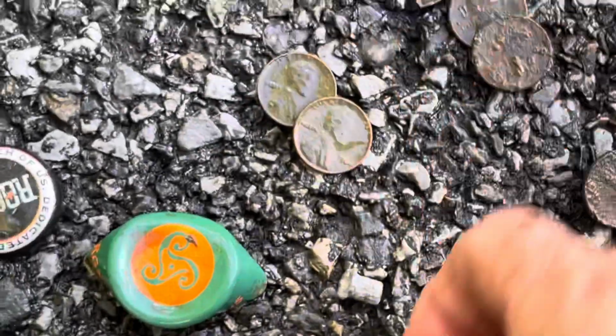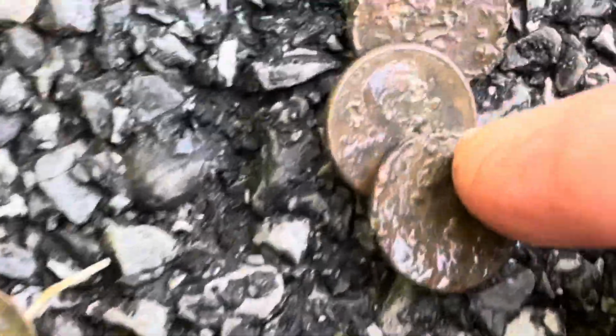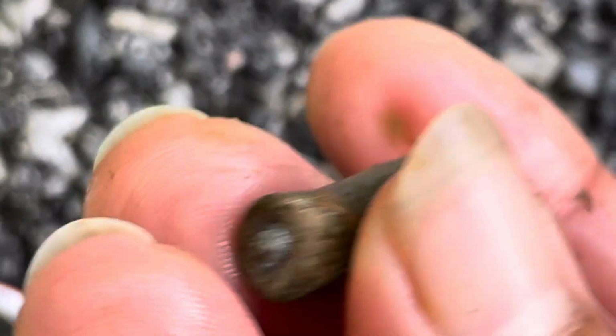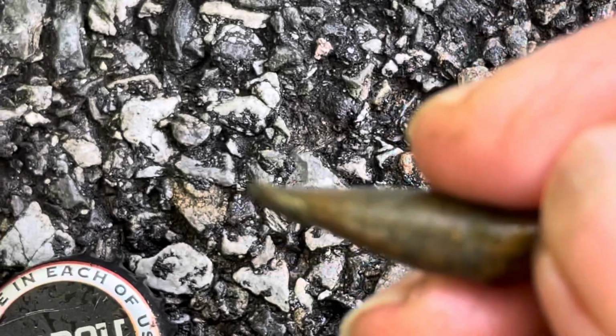Just a couple of good pennies, 1960s, I think a 61 and a 68. No, 61 and 66. Pennies that rot, so they're after 82. They're all after 1982. And this little piece, not sure what that is. Thought it might be a bullet, but yeah, I don't think so. Not with this pointed end like that. Maybe some type of a scraping tool.